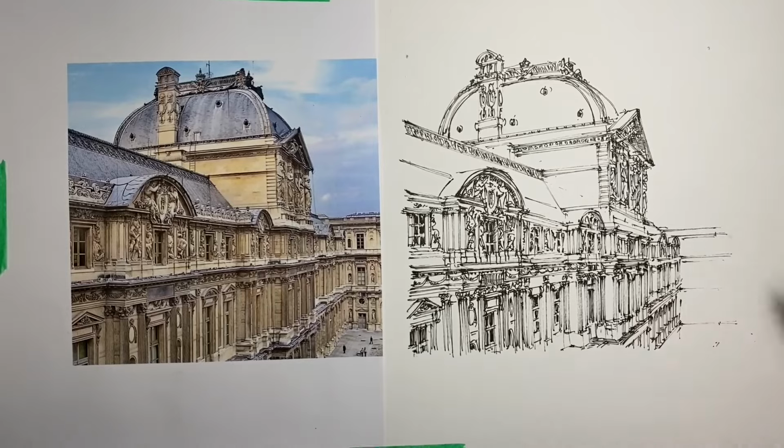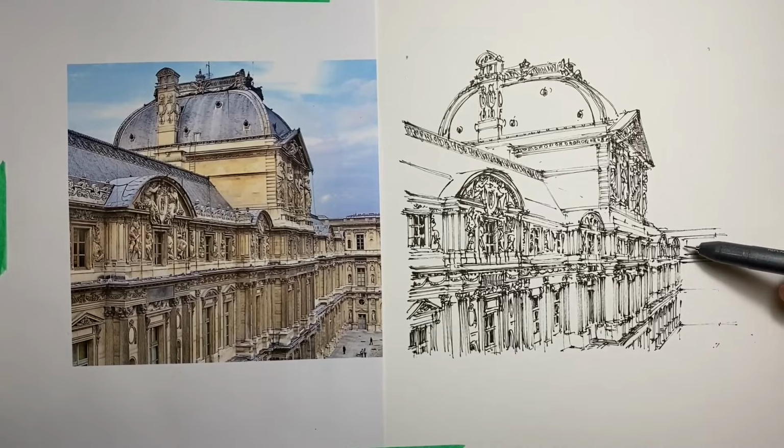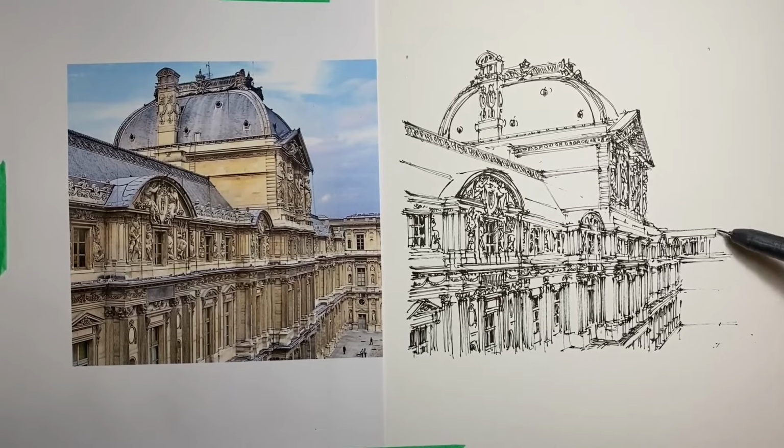Now we're just doing this little right-hand section of another arm of the courtyard. I think this section was built in the 1500s. It's one of the earlier parts of the Louvre that we can see today.